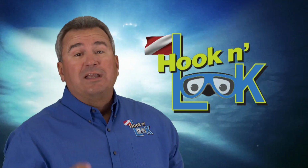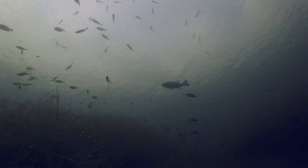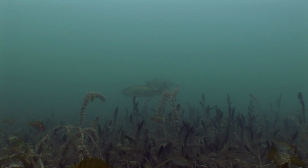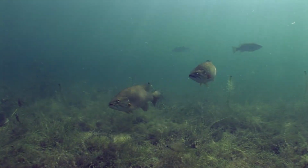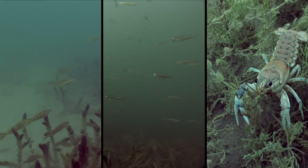Largemouth bass and bluegills have evolved together and share a predator-prey relationship. And in lakes that don't support a shad population, bluegill is the primary food source, and you need to recognize that rarity and fish accordingly. Smallmouth bass, on the other hand, differ in that regard, with a preference for yellow perch, shiners, and crayfish.